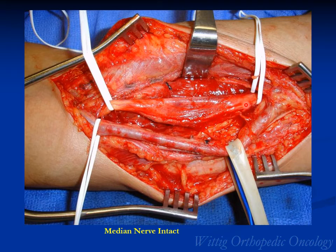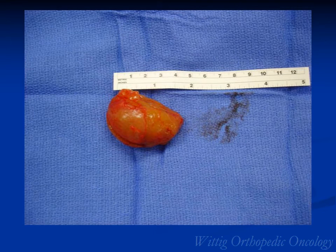And this is just showing you after it's removed how the fascicles remain intact and the nerve remains intact where it was located at the periphery of that large mass. And you leave the sheath intact also. You don't close the sheath after you remove the tumor. If it bleeds a little bit in the sheath, you wouldn't want the blood to fill up and compress the nerve. This mass was almost 4 centimeters. It has somewhat of a gelatinous appearance because of the myxoid component around the periphery.